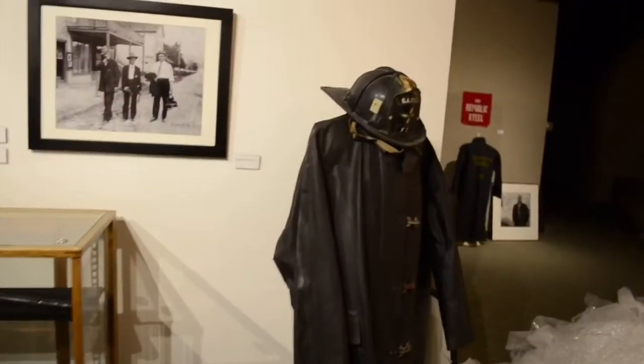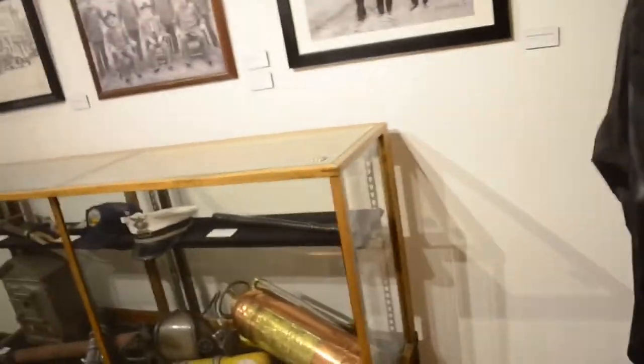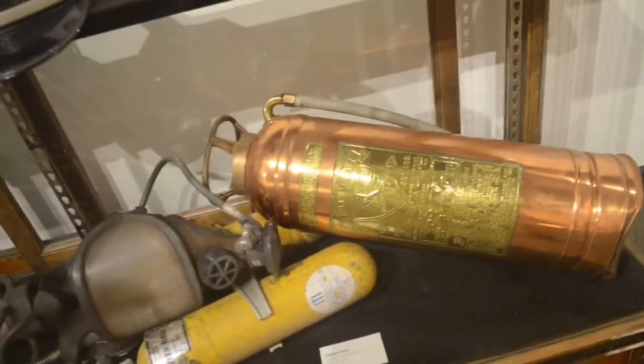We are in the Fine Art Museum here, and I knew we're not really gonna look at the art part of it downstairs. We are up on the third floor, which is the Gadsden history part of the museum, and they have some really cool things up here. For example, right here behind me is their fire department section. The Gadsden Fire Department. The cool bronze tank there. Police hat and stick.